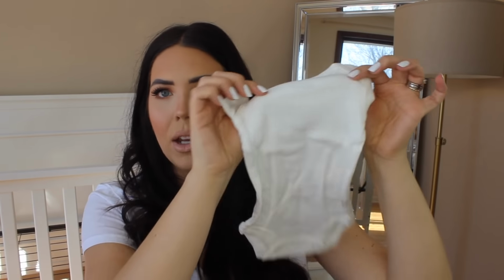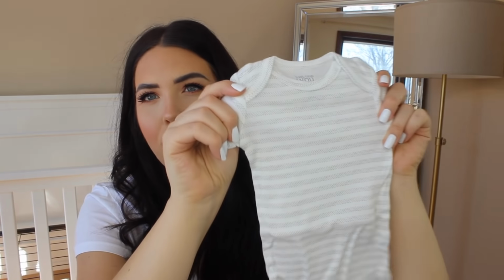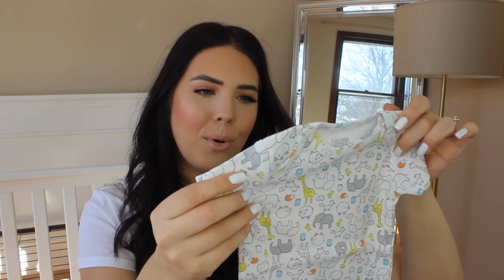This is just a plain white one. This one's very cute. It's stars, little gray stars. And then this one is just like a striped polka dot print. I also got some 3-month onesies from Carter's. So I have this one right here. This is kind of boyish. I guess I could put a yellow bow if it's a girl, but it has like blue, orange, and yellow on it, but the rest in the pack I loved.